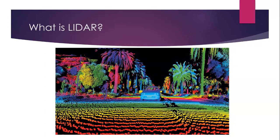LIDAR has probably been around for a long time now. I think the first applications I recall when I first heard of LIDAR were related to terrain measuring. These were airborne LIDAR systems on planes flying over the surface of the terrain and measuring the distance to build digital terrain models. Since then, it has evolved a lot, and now there are a very large number of applications where LIDAR has a lot of potential. Probably the most important one in terms of the volume of the potential market is automotive, and in particular the autonomous driving market.